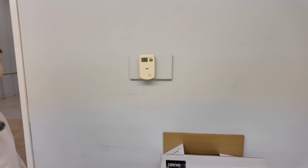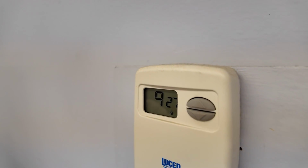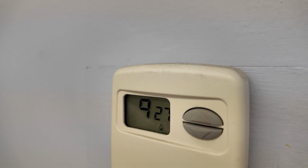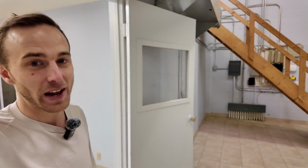Oh my gosh, this is my thermostat, everybody. Check out the temperature in the studio. It is 9 degrees in here, or 27 Fahrenheit. It is freezing. That's one of the things I need to get fixed up, the overhead heater and also the furnace, because neither of those things are working.